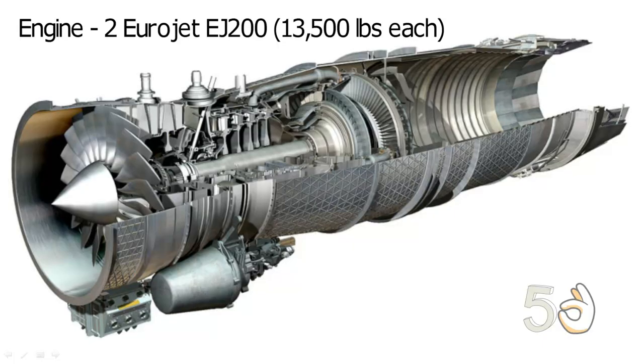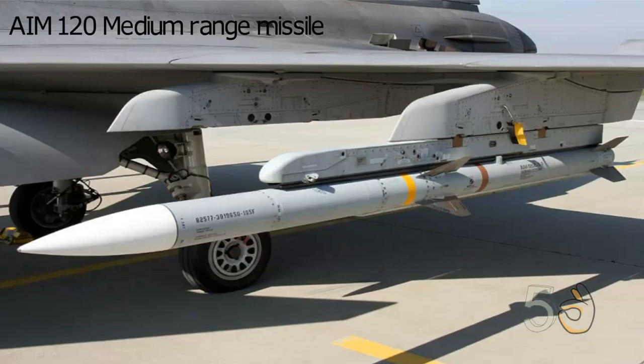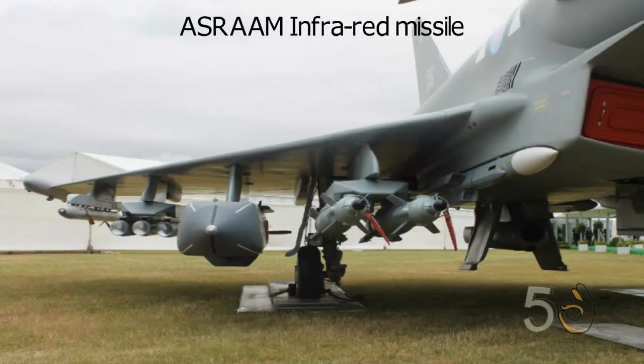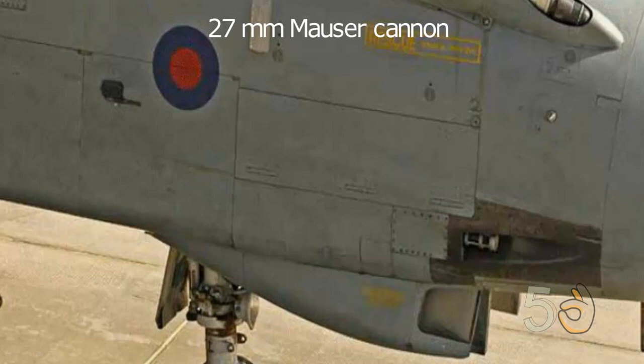The Eurofighter is fitted with two Eurojet EJ200 engines, each capable of providing up to 13,500 pounds of thrust. Its air-to-air armament includes S-225 long-range missile, AIM-120 medium-range missile, ASRAAM infrared missile, AIM-9M infrared missile, and a 27mm Mauser cannon.